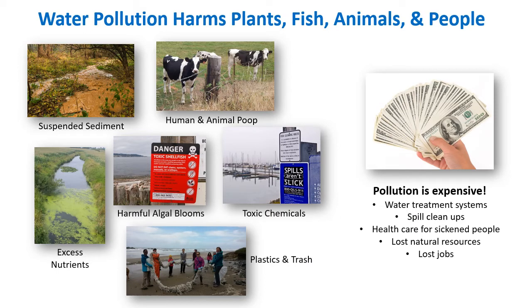Unfortunately, we live in a world where water pollution is a challenge. The sources of water pollution vary depending on where you are, but they can include things like erosion causing water to be cloudy from suspended dirt and sediments, wastewater contamination, such as that caused by human or animal wastes, eutrophication caused by excess nutrients, which may lead to harmful algal blooms, impaired water and sediments from toxic chemicals, and impacts from plastics and trash in our waters. As a result, efforts to clean water pollution can be expensive. Overall, most of our research is focused on this goal of achieving healthy waters.